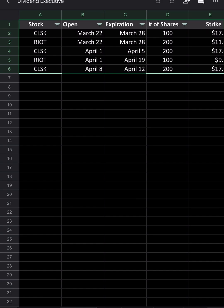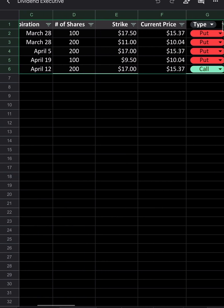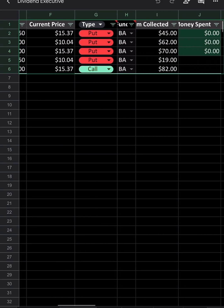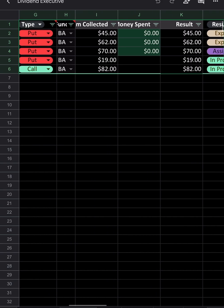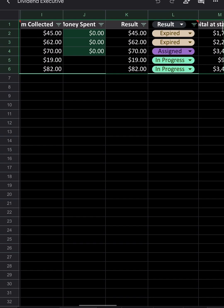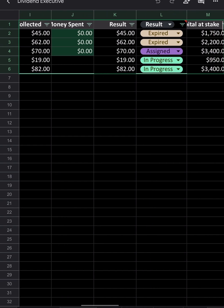So you can see CleanSpark and Riot are the ones we've been selling covered calls and cash secured puts on. And these are the lots, the expiration dates, and obviously the current price. So we sold the 17.50, the 11 on Riot, the 17 on CleanSpark. We got assigned on that one, and then we have the 9.5 out on Riot currently. These are the premium collected. Obviously we have puts, and then we have the one call. The premium collected 45, 62, 70, 19, and 82. A lot of them we let expire. We were assigned on this one, and then you have two that are in progress right now.